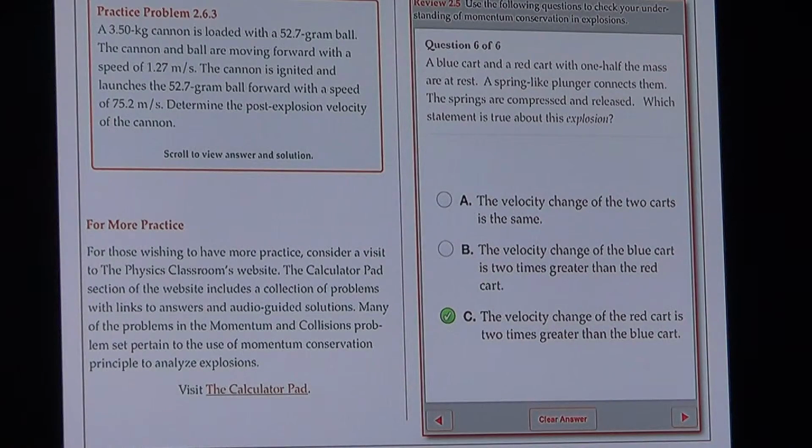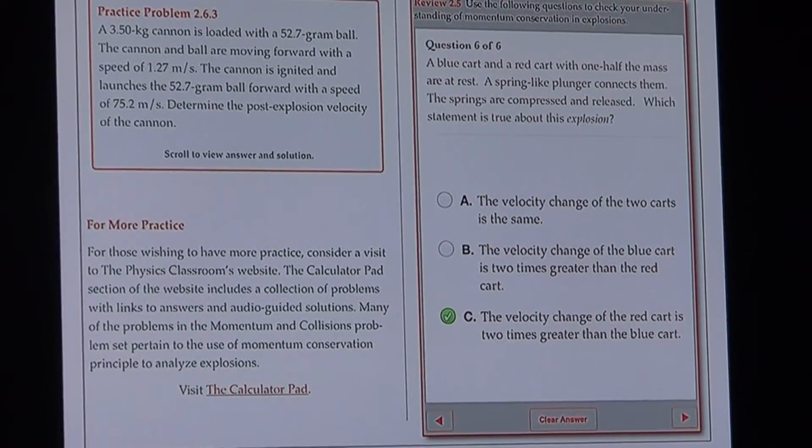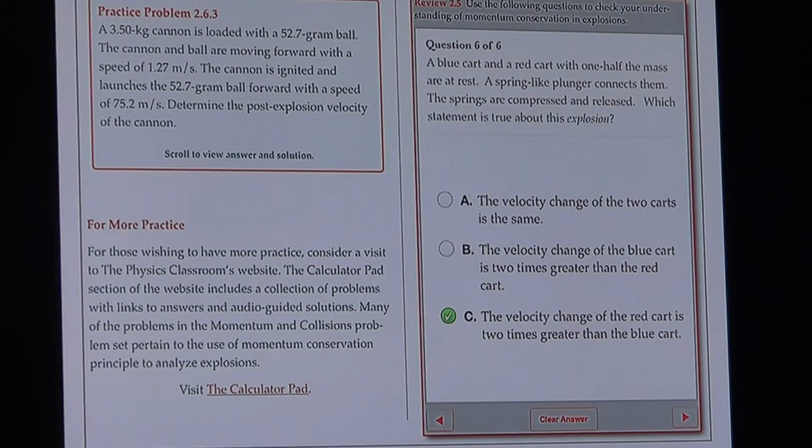Why don't you guys do the back of your worksheet, and hopefully we'll have time to go over it for you. And let me know if you have questions. The equation, so to speak, will be similar to the equation that you were using on the test, if you used an equation. But the method would be similar.